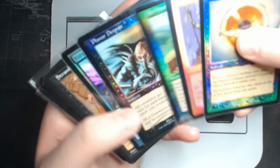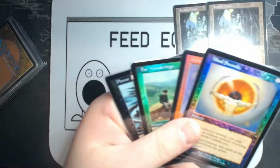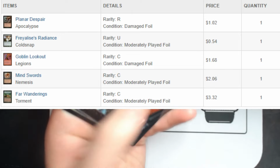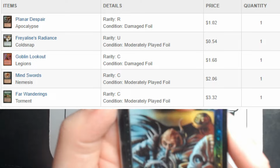Next up, some really cool foils. I'm actually really happy with this little collection. I love buying old weird foils, man. Here is, I believe, what they cost. Planar Despair. I'll show them off. I love this card. You can see at the bottom actually.